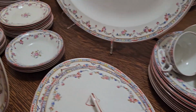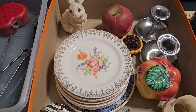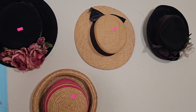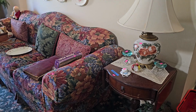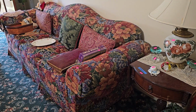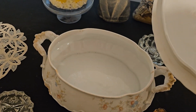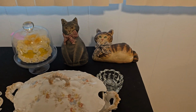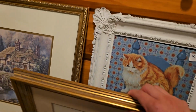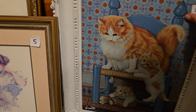And I'm always looking at dishes, but I definitely have too many. So I've been trying to not pick up any more dishes. And if I do, I've been trying to only collect transferware pieces. This art piece was actually a metal print, and the frame was plastic, so I didn't pick that one up.